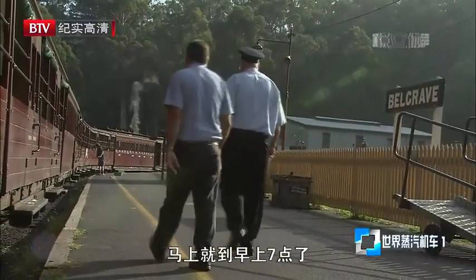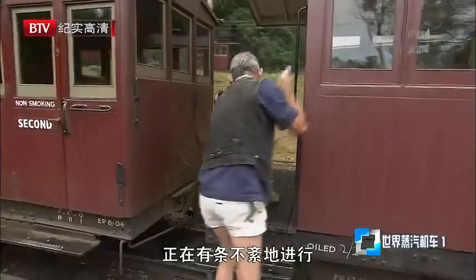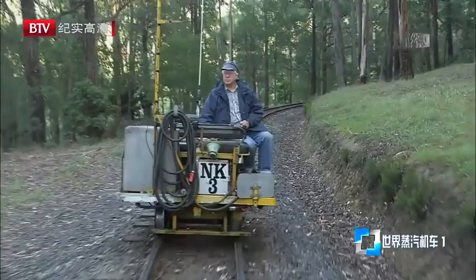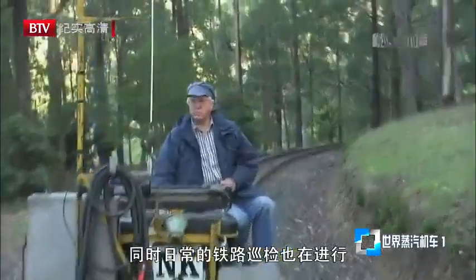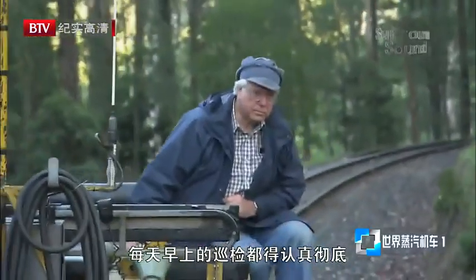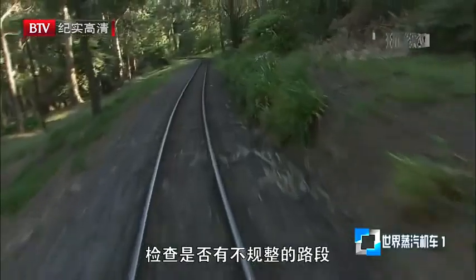It's almost 7 a.m. Preparations for the day's first departure are occurring. The daily inspection of the rails takes place. This is carried out thoroughly and is done every morning. The tracks are inspected for any irregularities down the whole path.